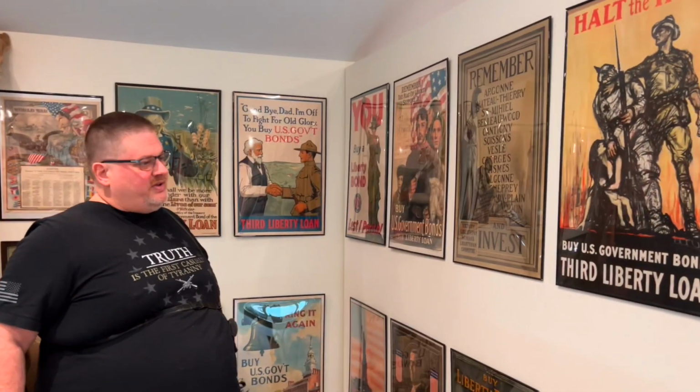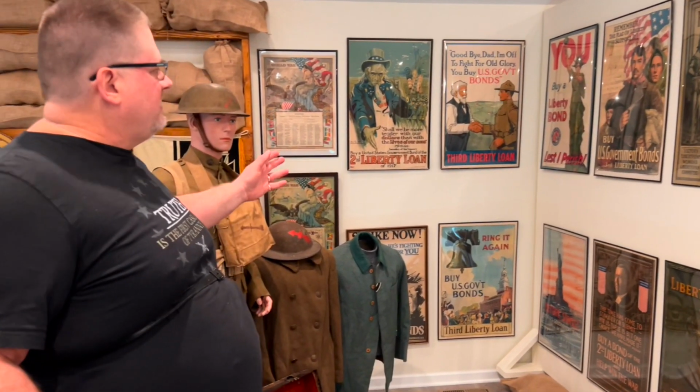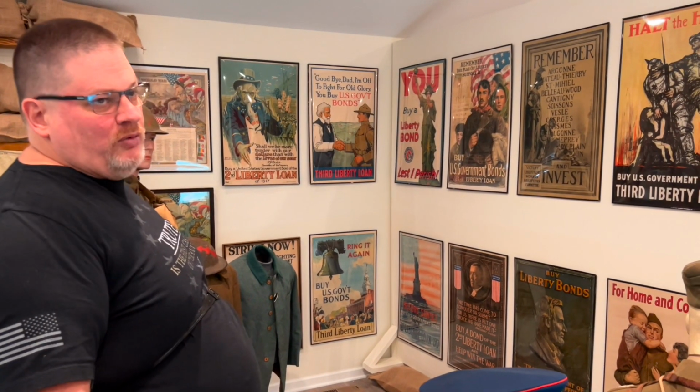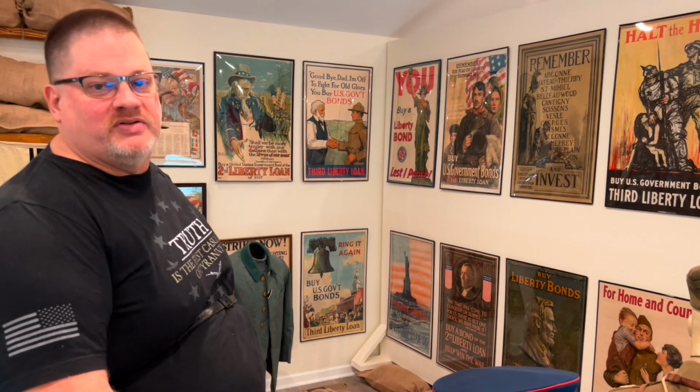And then all of these posters are original lithograph prints from the World War I time frame. And out of all the ones I've owned over the years, these were the ones that were of the most interest to me, that I liked the most. So unfortunately, I could not put one of all of them that exist in the museum, or I would simply have a poster museum.